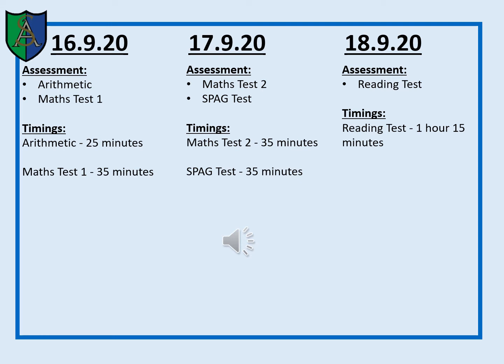On the 17th, I've said have a go at maths test two and the spelling, punctuation, and grammar test. For maths test two, you have 35 minutes again. And for the SPAG test, you have another 35 minutes. Again, like the assessments the previous day, somebody at home can read the question to you just to give you a little bit more of a helping hand. But obviously, we would like them to err on the side of caution and step back from giving you any support with that, just so we can see what you can do independently.